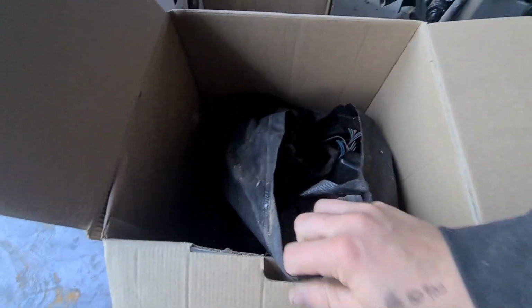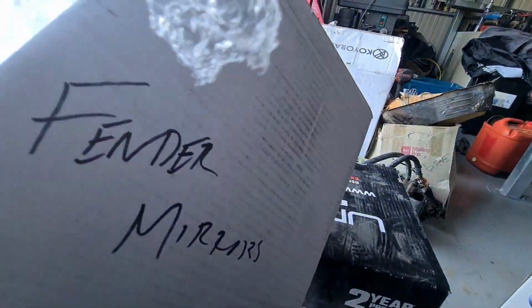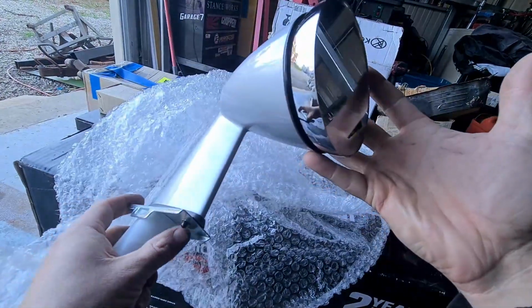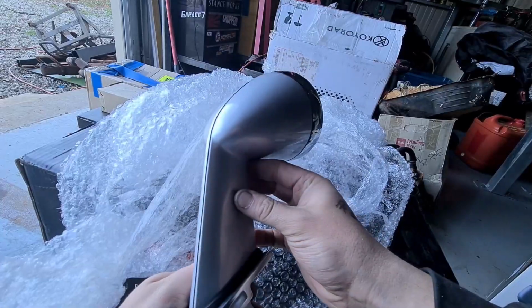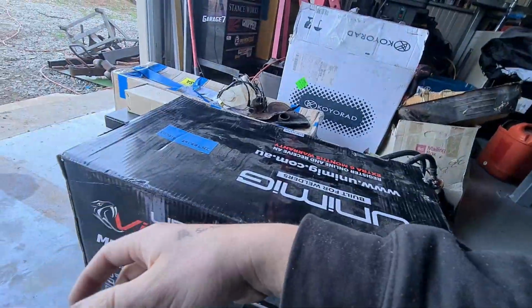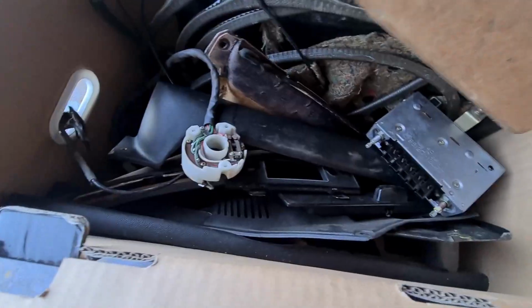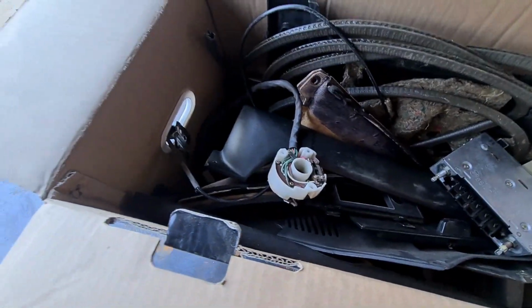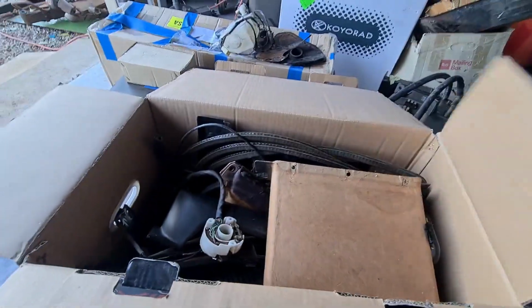Loom, not bad. Some really nice replica T27 mirrors. Nice. All sorts of plastics in here. That's good. I don't really want to unpack it, but that's good. These are hard to find as well. Oh, that one's knackered. I think I have a KE25, which are I think they're the same.